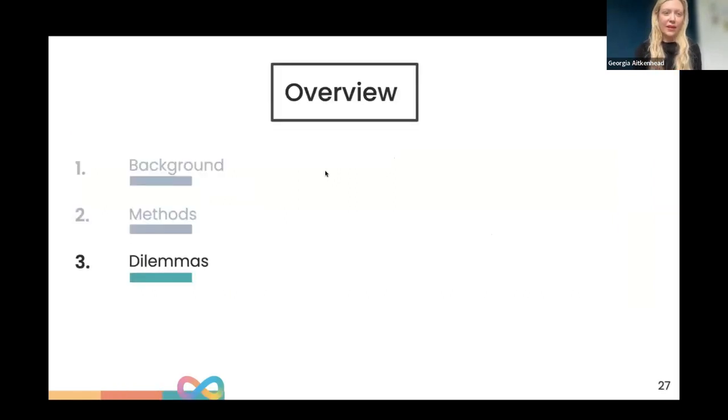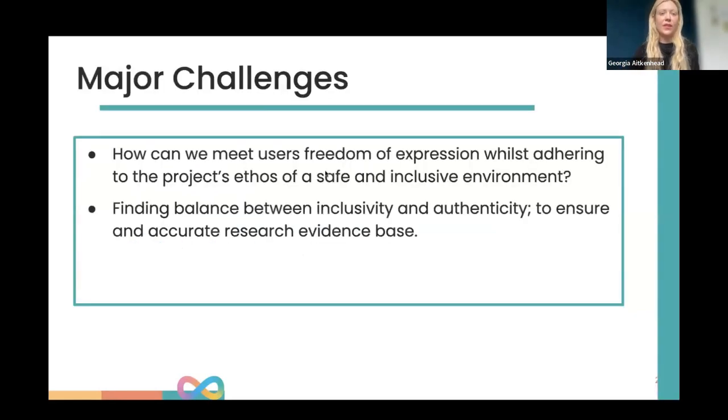And from there, we began to really focus in on what were some of the things that we really needed to balance and trying to be quite precise about where the competing demands were. So there were a few major challenges. These are the ones identified by our autistic participant, James Scott.